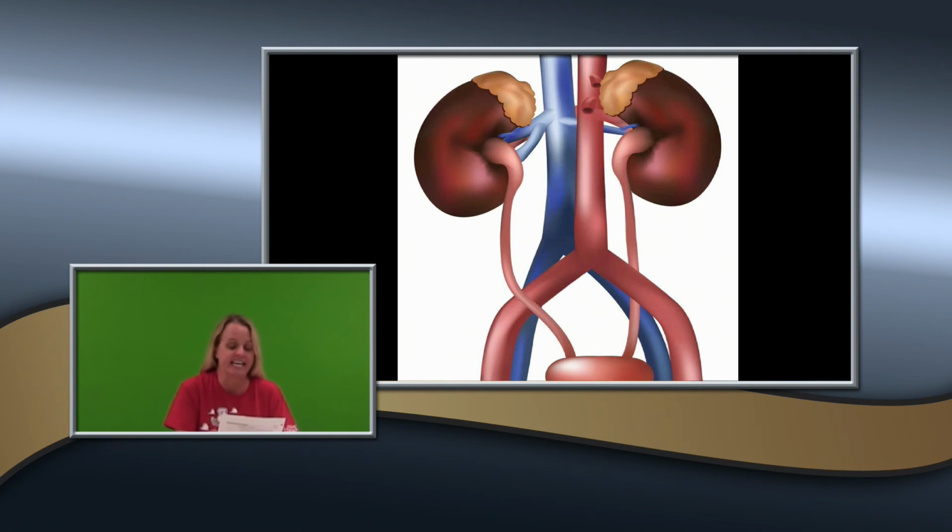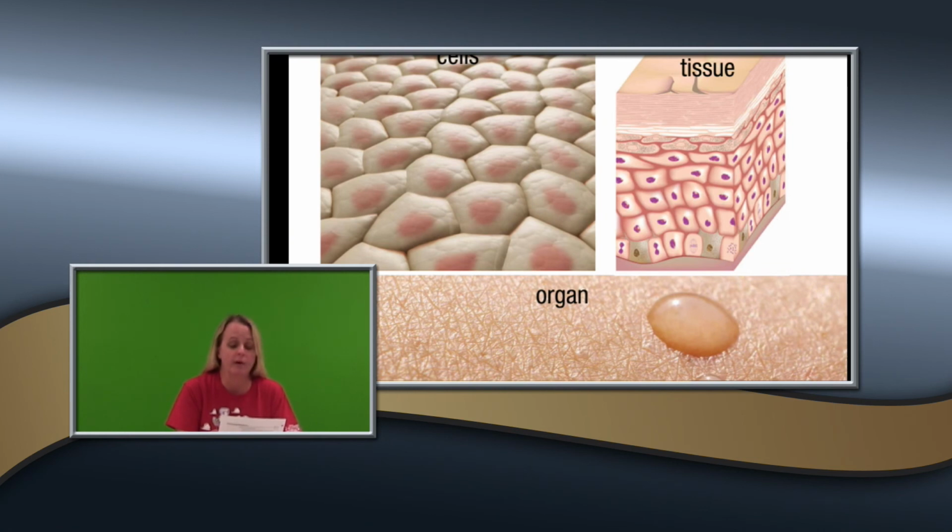Doctors today can take a kidney from one person's body and transplant it, or move it, into another person's body to keep him or her alive. Doesn't that sound like a miracle? I think so.